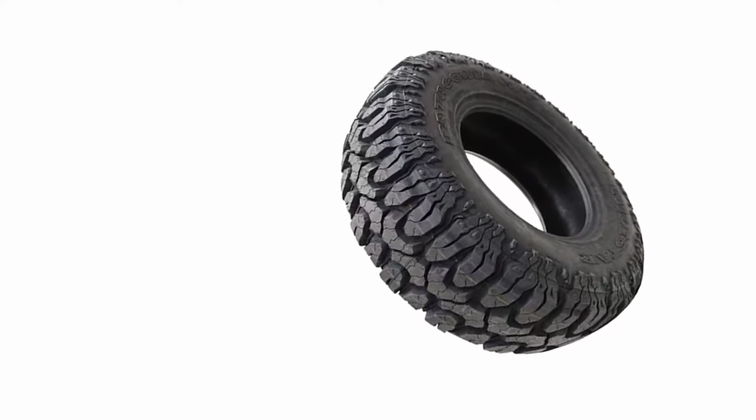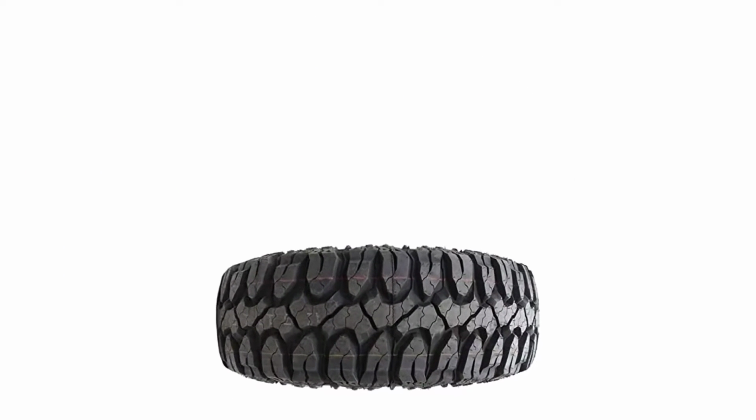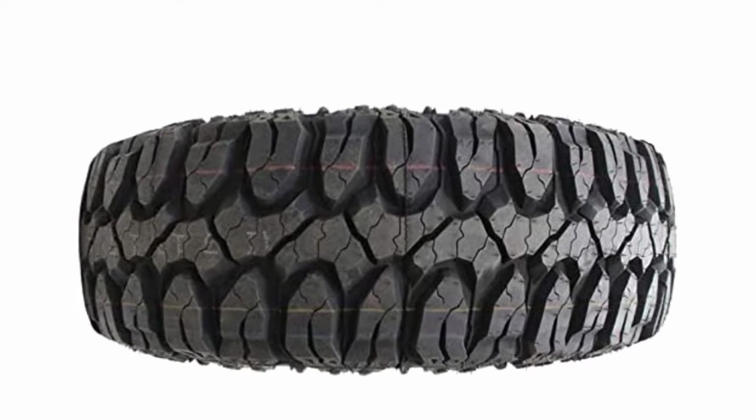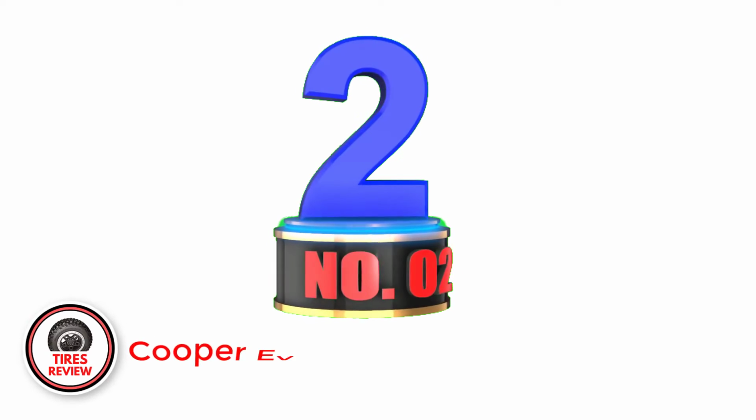Tests on dry, wet, and icy roads show that the Milestar Patagonia MT is a stable and grippy tire. Wet and slippery roads also do not affect the stability of the tire. Its grip and traction are similar to the on-road tires I have used. The tire's wet braking distance is just average, yet it retains the necessary stability even when moving at a limited speed. Number 2. Cooper Evolution MT.